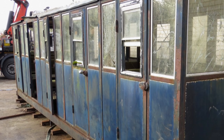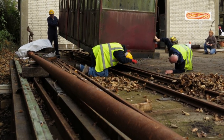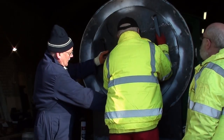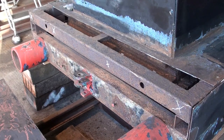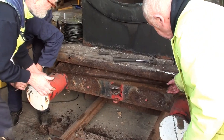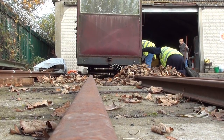Just yards from where it once ran, a group of keen volunteers are reinstating part of the Royal Arsenal Narrow Gauge Railway. This dual gauge rail layout, it is hoped, will soon bring passengers to the magnificent restored pumping station at Crossness in South London.